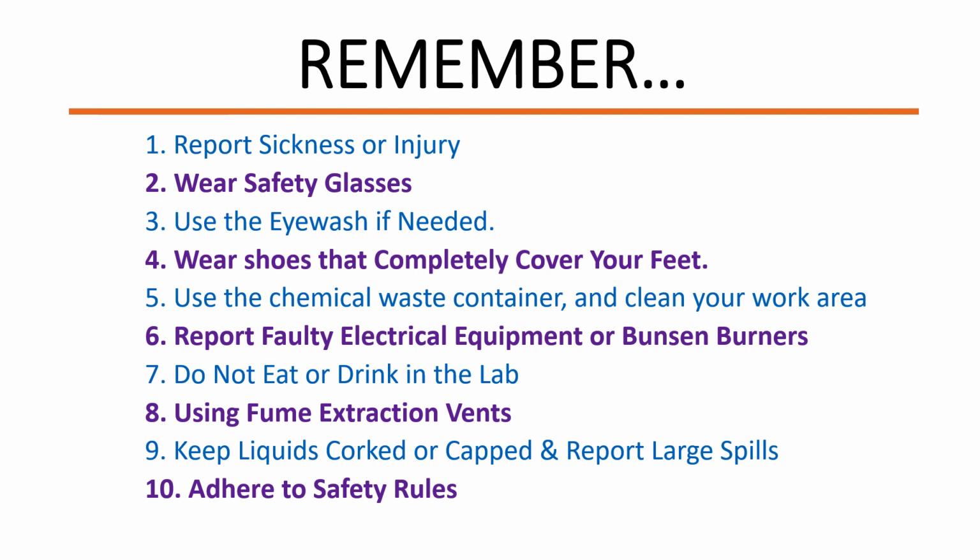5, use the chemical waste container and clean your work area. 6, avoid fire hazards by reporting faulty electrical equipment or Bunsen burners. 7, avoid ingestion hazards by not eating or drinking in the lab. 8, avoid inhalation hazards by using fume extraction vents.